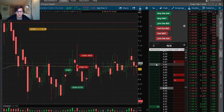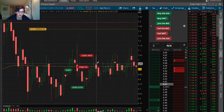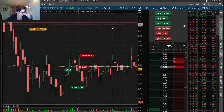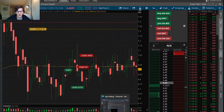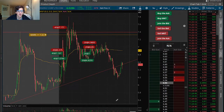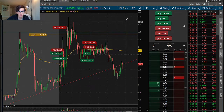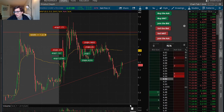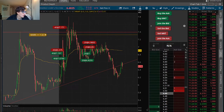but then since then it's just been kind of ranging, and I took a couple scalps thinking that the reclaim of this VWAP would initiate some buying and some demand through the highs and maybe break out of this range, but it didn't end up happening. So took a couple scratches there. Maybe we'll end up getting that move at some point, maybe through 7 and then up through 750, 780, and then up towards 8 and 850. But I will be probably done trading by then.